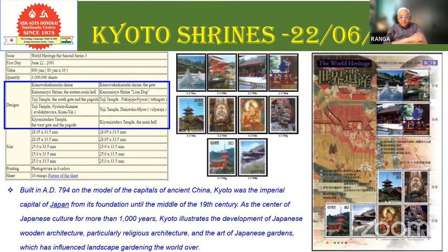And then the Kyoto shrines, this is released in 2001, June 22nd. Built in AD 794 on the model of capitals of ancient China, Kyoto was the imperial capital of Japan from its foundation until the middle of the 19th century. As the center of Japanese culture for more than 1,000 years, Kyoto illustrates the development of Japanese wooden architecture, particularly religious architecture, and the art of Japanese gardens, which has influenced landscape gardening the world over.